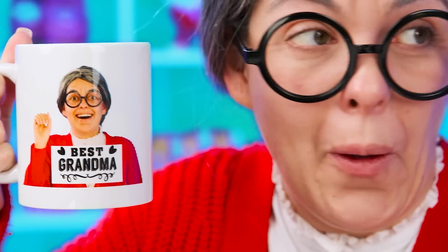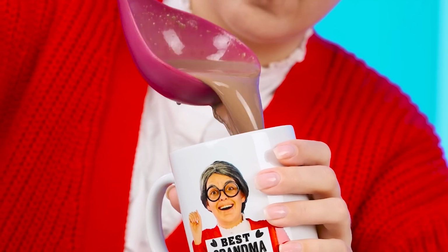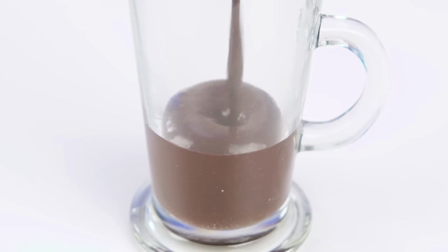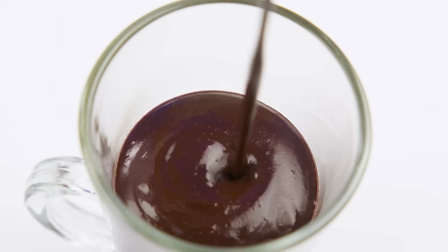Let's mix it again and I'm going to pour it into the mug that Margot gave me. Look what a beauty with my portrait. Oh my. Big deal. A mug. You don't understand. Now I'll try how I did it. Delicious. Okay, as you wish. Okay. Real hot chocolate should be drunk from such glasses, not from mugs. I'll pour hot chocolate now.